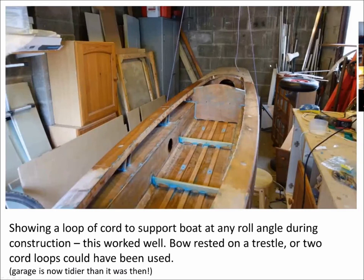And I found it's a very untidy garage at that stage. One thing I found quite useful was just to suspend the boat with a piece of string from the rafters. That's a piece of rope, goes round underneath the hull and back up the other side. And if you hang the boat like that, you can just turn it upside down or turn it on its side. So you always get it in the best angle to work on it. And for painting the bottom, you can easily just spin it over and paint the bottom. So it was like working on a table.